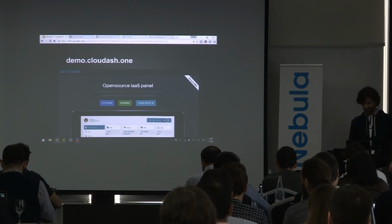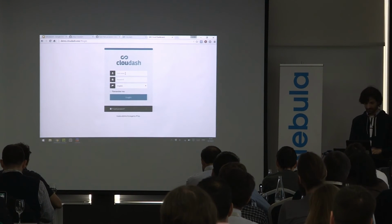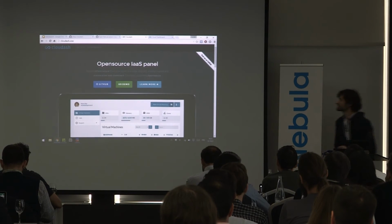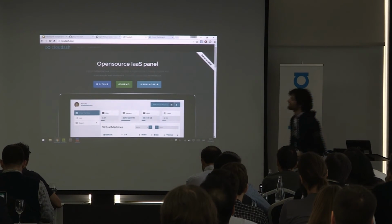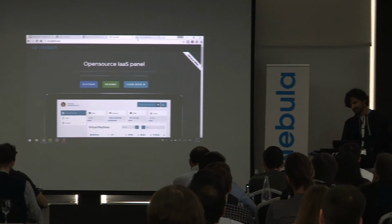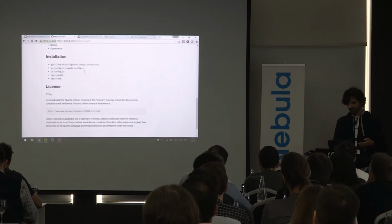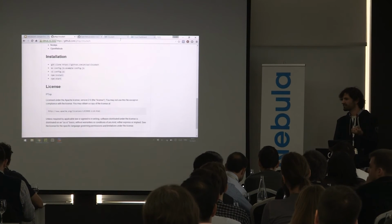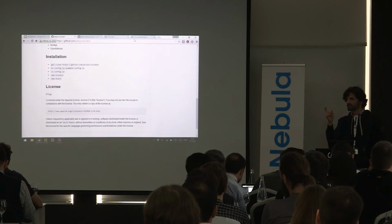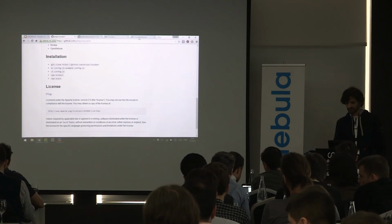So let me just show you a quick demo of this. You can check all this, the code is open source as usual. The link is clouddash.one. The GitHub repo is here. There are instructions that need to be improved, but they work. There's a config file that specifies the OpenNebula hostname and the user you want to use, and a resource limit that will be shared between all users using that Clouddash instance.